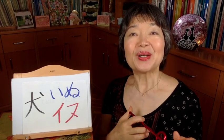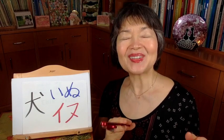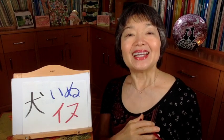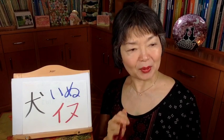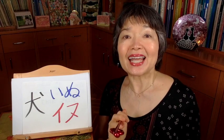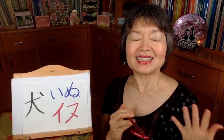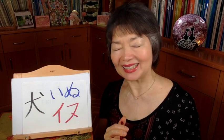And also for the police dog, like a German Shepherd, because they are working, so we can count 1頭、2頭、3頭. But for example, if you've got a German Shepherd at home and they're not working, they're not the police dog, then you can count 1匹、2匹、3匹. So it's a little bit difficult. Even for us, it's sometimes, oh, is it 1頭、2頭 or 1匹、2匹、3匹?